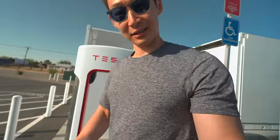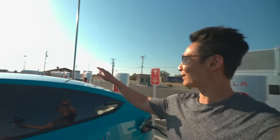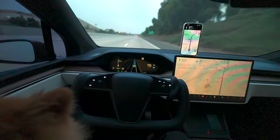Once we get to Mammoth, we're gonna charge at the Mammoth Tesla supercharger to like 100%. Made it to Njokern. This is the first time I'm supercharging Stormbreaker, so we'll see what happens. Overall, a great trip. No one's here at the supercharger. There's the Rivian chargers over there as well. We're gonna get the dogs out, go to the bathroom, and make our way to our next stop.